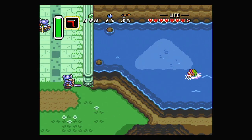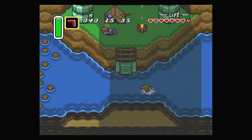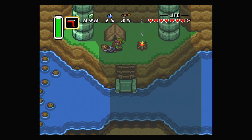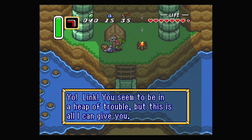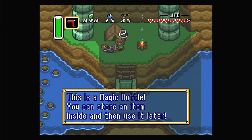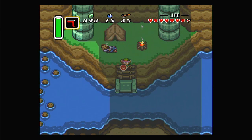all the way right under this bridge here. There's a guy sleeping underneath it. "Yo, Link, you seem to be in a heap of trouble, but this is all I can give you." And he gives us another magic bottle, so we can store another fairy or possibly a potion or something.